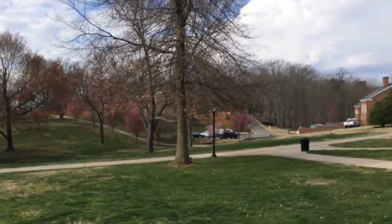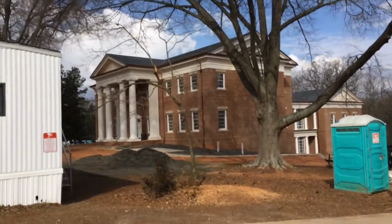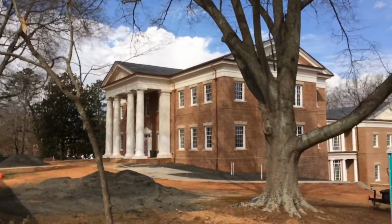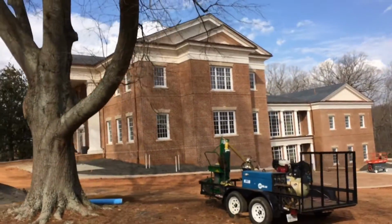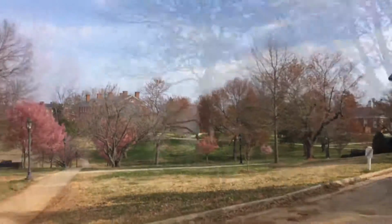That's a beautiful day. Lots of construction going on. The student center used to be a library there, which they knocked down. They built a new fantastic library, and that's now the student center, or it will be soon. Awesome. It's beautiful.